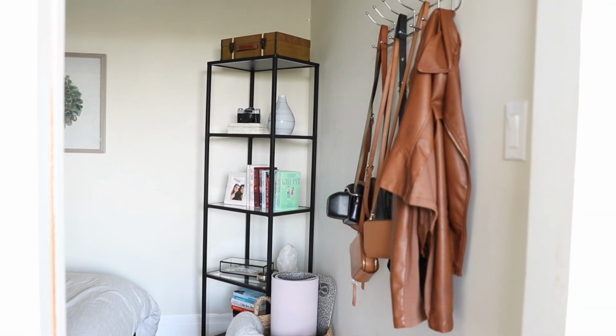And let me know in the comments below a very random question, but how many bedrooms have you had in your life? Are you someone who's moved a lot, so you've had a lot of different bedrooms? Have you been in the same bedroom for many years? I think this is, I counted, my 5th bedroom.